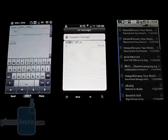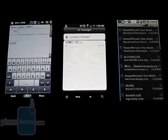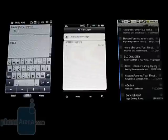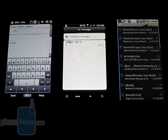Messaging is supported by all of them, with the ability to send and receive SMS and MMS messages, as well as emails via POP, IMAP, and Exchange servers, but only the 2 Android devices come with Gmail included.